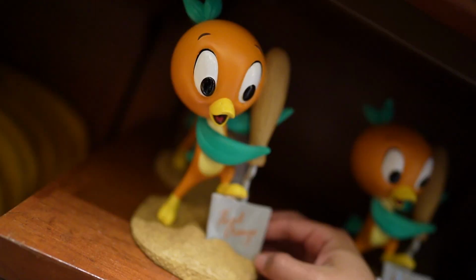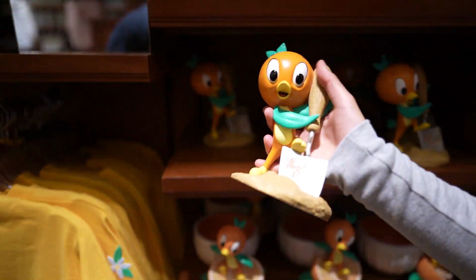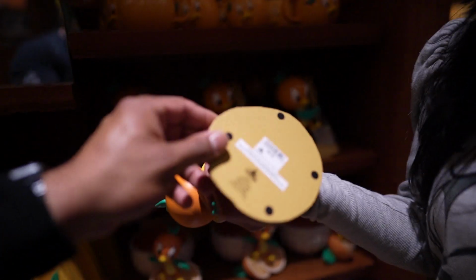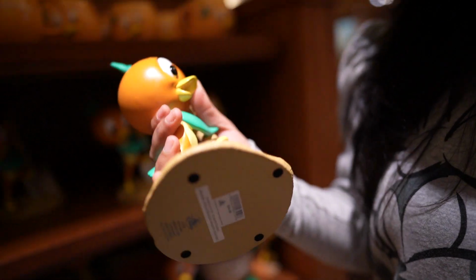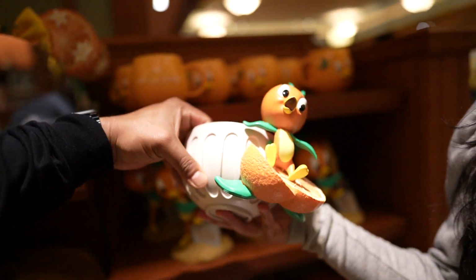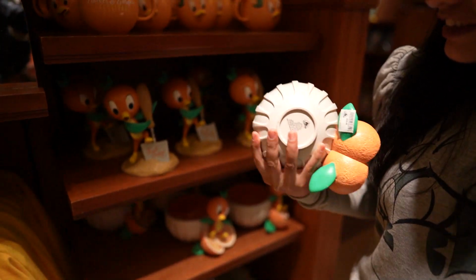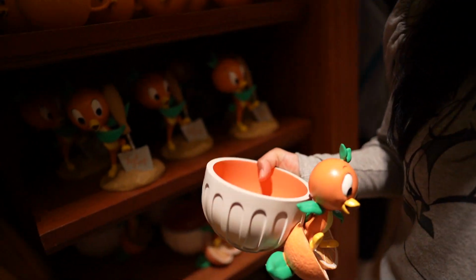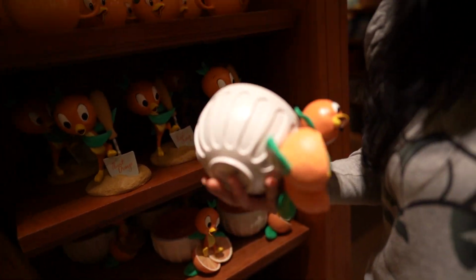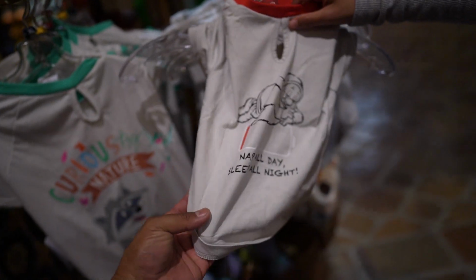Worth it. Okay, I do love the Orange Bird, and I love the Think Orange with the whole Grove. It's a nice little statue. This is cute. $24.99, but this is the one that actually dropped this week, and I was so excited about it. It's just a little fruit bowl, a little statement piece, or your catch-all for your keys. I like that a lot. Ooh, for $29.99, oh my gosh, this is so cute.